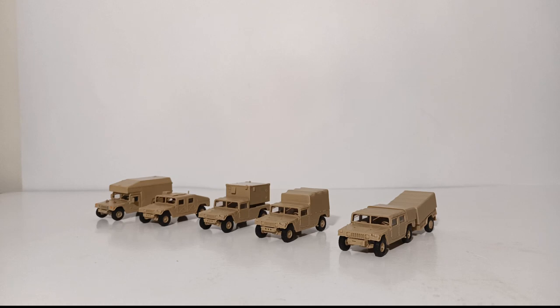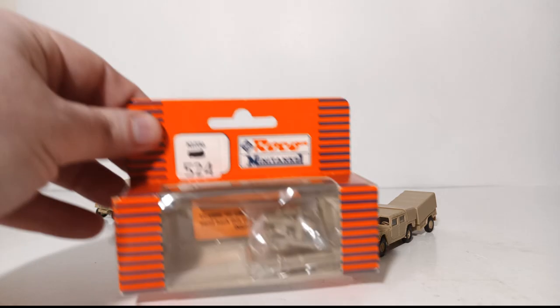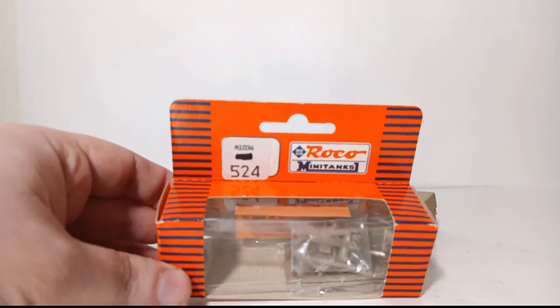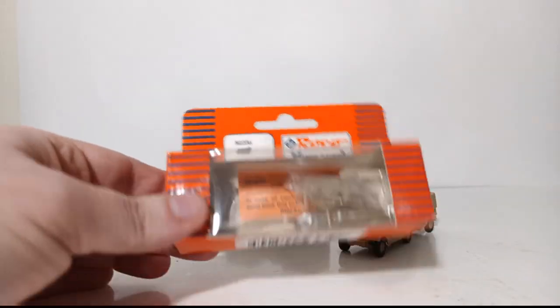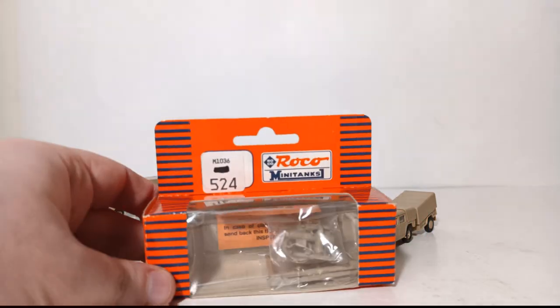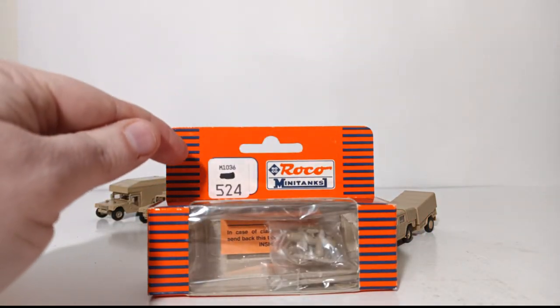Okay, so let's take a look at five different variations of the Humvee in model form. All of these are by Roco Minitanks. This is what the box looks like. These are all kits from several decades ago. They are very difficult to find, and they are very expensive. The box style is the same. Orange background, Roco Minitanks.